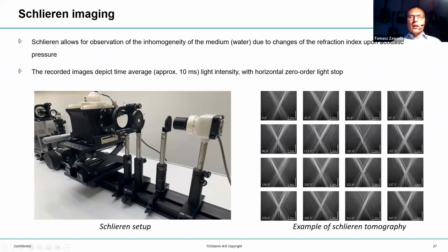Our system uses a very classical Toepler topology. We start with the light source, and then there is a horizontal slit that predetermines the light. It is a diverging light, and then there is a collimating lens that produces collimated light that goes through the test volume inside the water tank. Then there is the device under test. Behind it, you cannot see it here, there is a focusing lens that focuses the beam onto the edge. We are using a horizontal edge configuration.